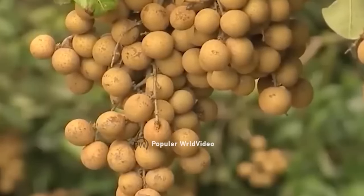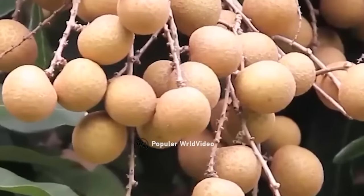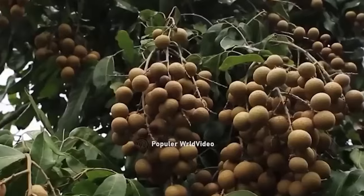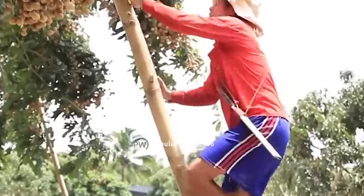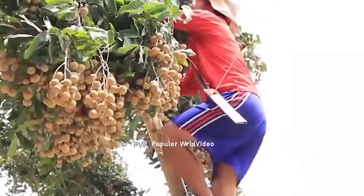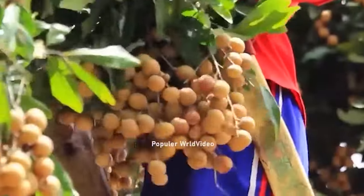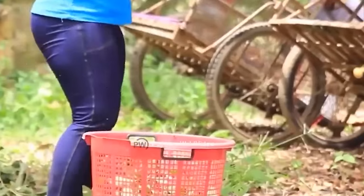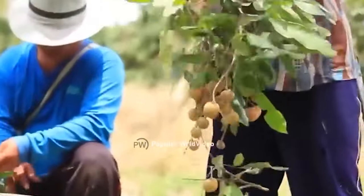Just like lychee, the longan tree starts to bear fruit after 4 to 6 years of growth and continues to produce for several decades. The trees are irrigated and fertilized to promote healthy growth and abundant fruit production. The longan fruit grows in clusters and is handpicked when it reaches maturity. After being harvested, the fruit is sorted, cleaned, and packed for distribution to markets around the world.